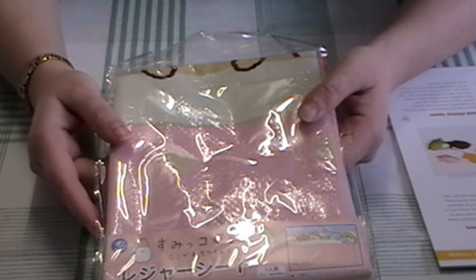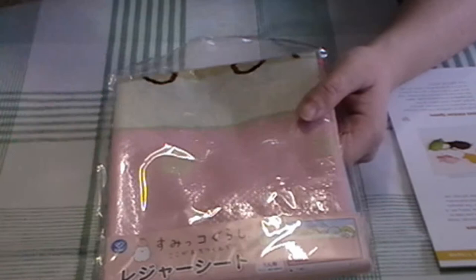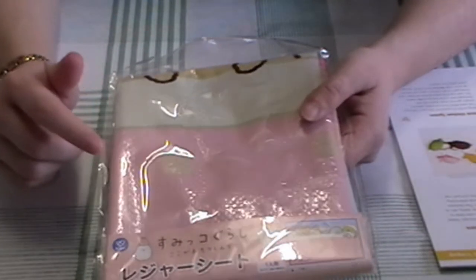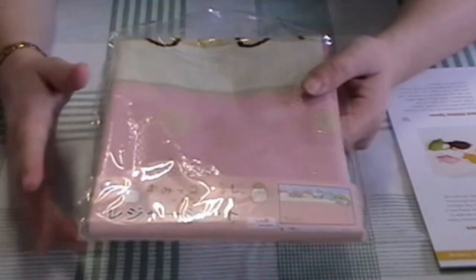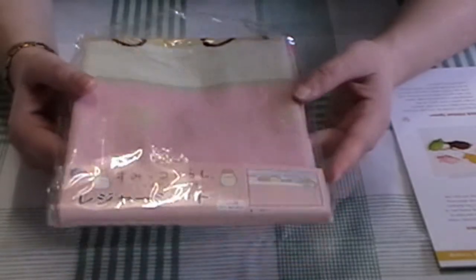The sheet comes in three cute designs: Rilakkuma, My Melody, and Sumikko Gurashi. Which did you get? Now, I didn't really care which one I got, but I was hoping for the Sumikko Gurashi because I never seem to get Sumikko Gurashi out of the options. And I got Sumikko Gurashi, so I'm very, very happy.